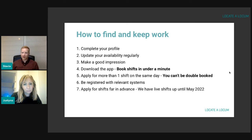Number 3 was a pretty simple one: make a good impression when you go and do your shift. This is more on the side of how to keep work. So whenever you go and work, make a good impression, introduce yourself to the team, write a good handover. If there's anything anyone needs to be aware of, make sure they are.